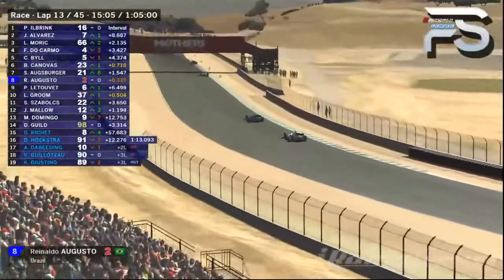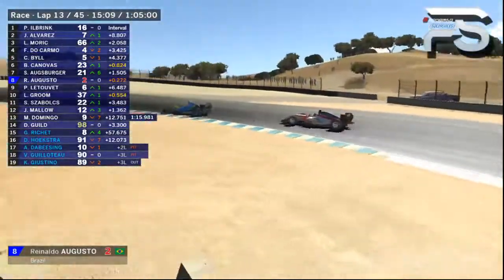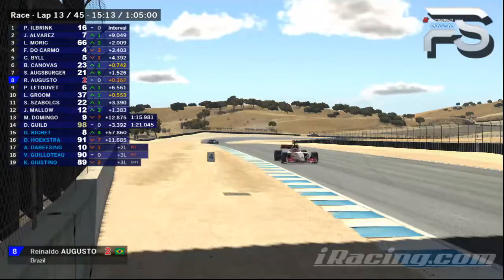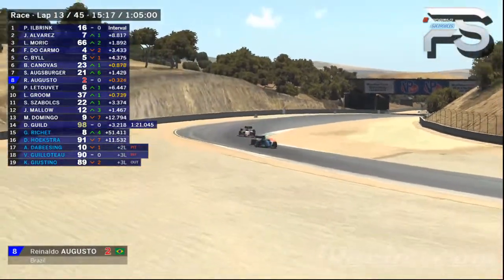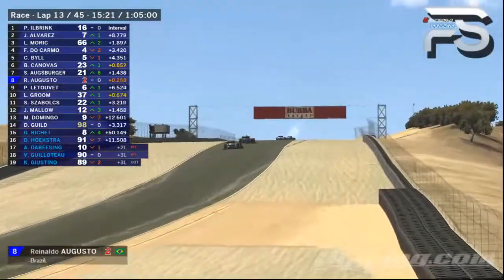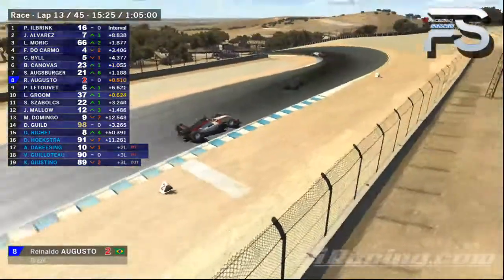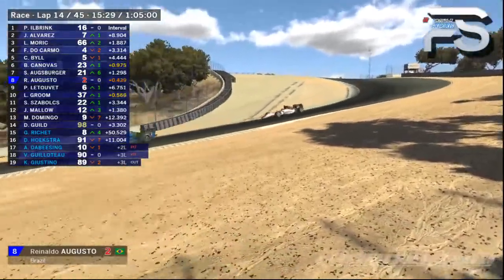So pit stop strategy might become a factor here. I'm not exactly sure how many laps they can do on a fuel tank, but it's probably going to be somewhere around 30 to 35. So drivers can opt to take that pit stop early and be on fresher tires a little bit earlier than others. And then there's also drivers that will run their fuel almost completely dry and then spend less time in the pits.